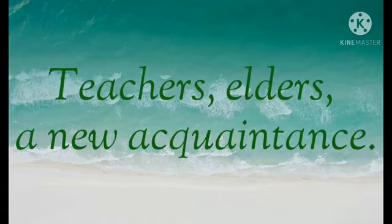For example, when you meet someone while traveling in a train or a bus, they are counted as a new acquaintance and we will be using formal greetings with them. Is it clear, children? I'm sure you know that we have to use formal greetings with your teachers and elders. But an addition is that with new acquaintances, that is, with people whom you have recently met, you are supposed to use these formal greetings. I hope it is clear, children. With whom do we use these formal greetings? With your teachers, elders, and new acquaintances.